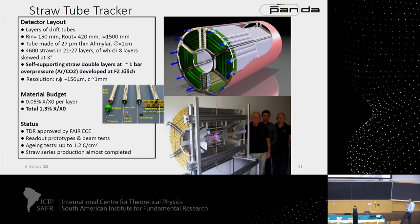The material budget is, of course, very low, as low as possible in this situation. Across the total, it's only 1.3%. The status here: again, the TDR is approved. Readout prototypes have been tested in beam tests. In fact, more than one type of readout has been tested. Aging tests are being performed, and the straw series production is almost completed.